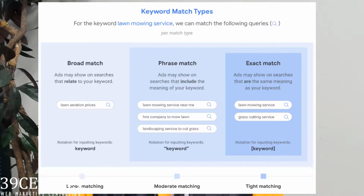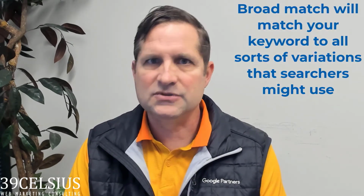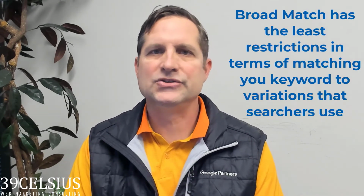Google provides what are called 3 different keyword match types that help control all the different variations that could show for a keyword or phrase. Those 3 match types are broad match, phrase match, and exact match. Broad will match your keyword to all sorts of variations, synonyms, misspellings, related terms, and will have no limits in how many other keywords may show or in what order the words appear. Broad match is the loosest match type, and you indicate broad match to Google with no marks around the keywords. For example, just best hamburger in town.